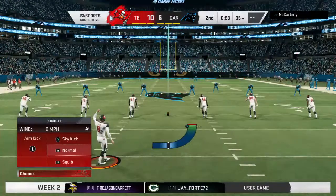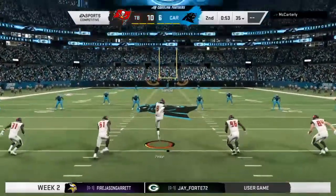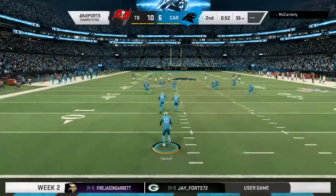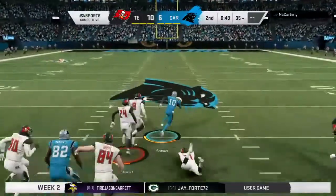These kickers now, it used to be that a 50-plus yarder was cause for celebration. Now seemingly automatic. Yeah, isn't it funny when we prepare for a game, when you look at the backgrounds of these kickers, it's interesting, isn't it, to find out they were all-state quarterbacks, receivers, defense.